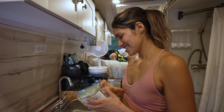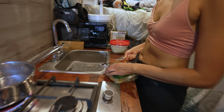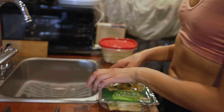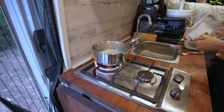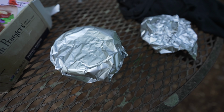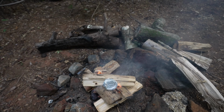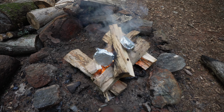And where are the scissors? When you're living on the road, you find ways to manage. So here we go. Ooh, careful. Woo, it's hot. All right, we got the fire going and we got the burgers wrapped up in foil. We're just gonna literally throw them directly on the fire. The only problem is we forgot tongs, like to grab them out when we're done. So I don't exactly know how we're gonna grab them out, but yeah, we'll figure it out.